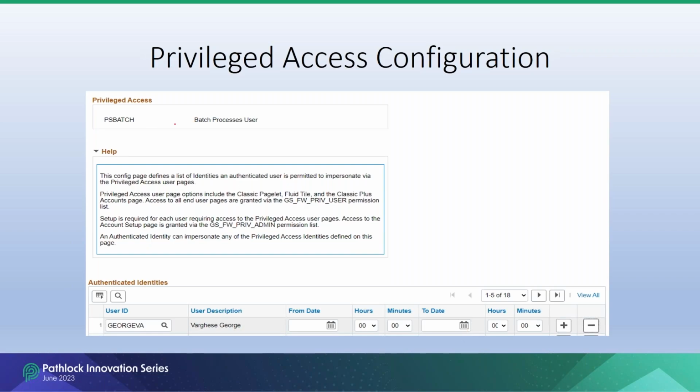We'll specify which users they would need access to or to switch to, and then they could test that feature or that payslip to make sure everything is working. So we have the option of temporarily giving access for test purposes or any other purposes. So that's everything I wanted to cover on the privileged access.